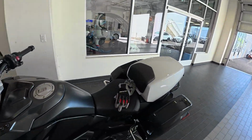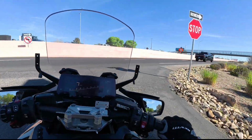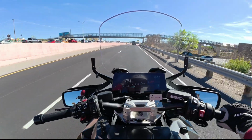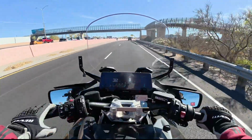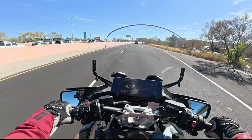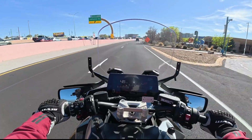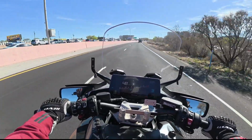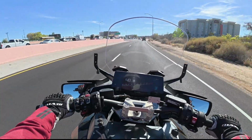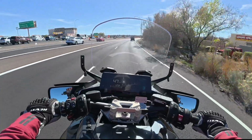All right, let's see how we like her. A lot of traffic out here now. I should have made this a project for tomorrow. So this has the same frame as the GS, so I'm told by Kyle, our sales rep down there at Sandia. And it's built to be a little sturdier, run upstairs, do all those crazy cop things.